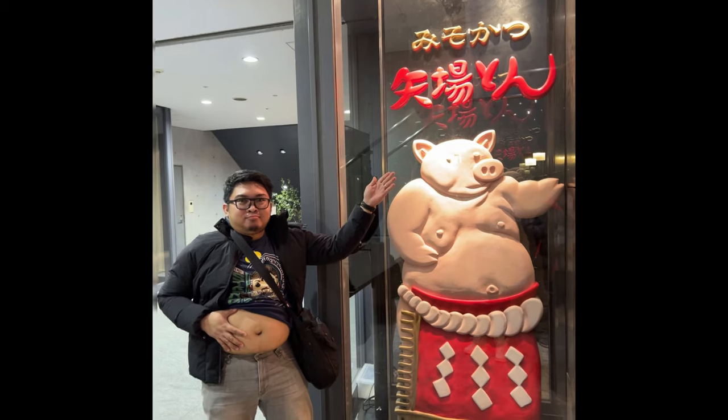Pagkatapos namin mag-dinner, bumalik tayo sa hotel para mag-impake for tomorrow. And this ends our 6th day here in Japan.